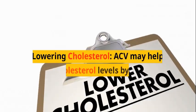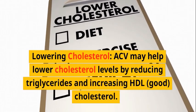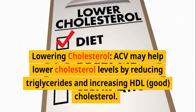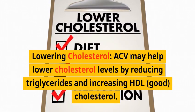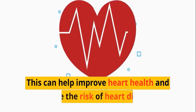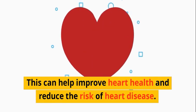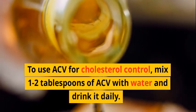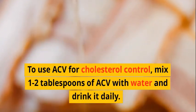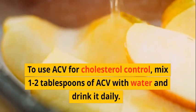Lowering cholesterol. ACV may help lower cholesterol levels by reducing triglycerides and increasing HDL, good cholesterol. This can help improve heart health and reduce the risk of heart disease. To use ACV for cholesterol control, mix 1 to 2 tablespoons of ACV with water and drink it daily.